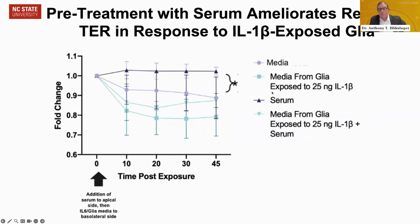And then if we put in serum here to try to block it. So this is serum alone, interestingly, actually increases the resistance of the monolayer of the interior lining of the bowel. When we include serum with the glia and the 25 nanograms of IL-1 beta, it actually helps to partially prevent the drop in resistance, or the leakiness, that we see in that enterocyte monolayer. So serum, when you inject it into the bowel, or put it in this co-culture system, will partially reduce the level of inflammation. And so it's just a potential future therapeutic idea for reducing inflammation in the bowel. It's not something we do in the clinic yet.